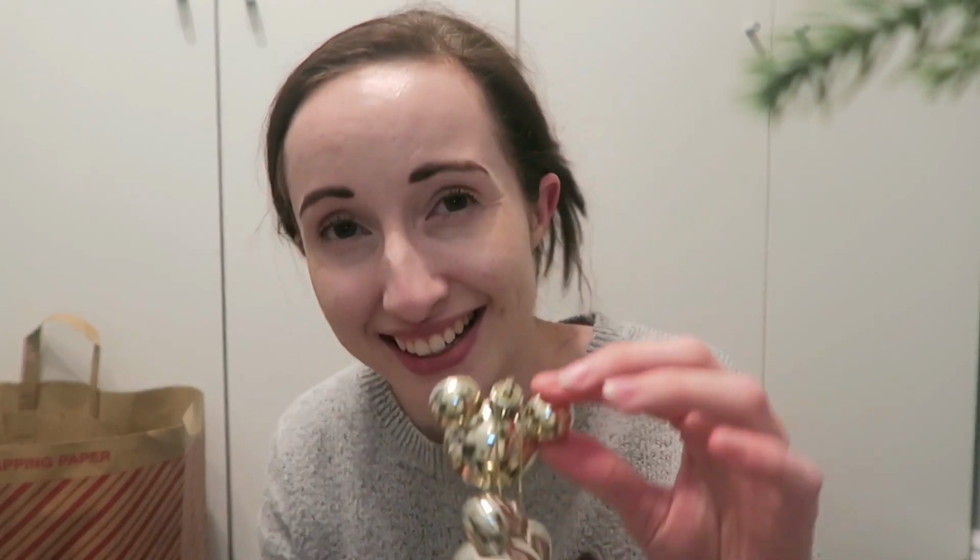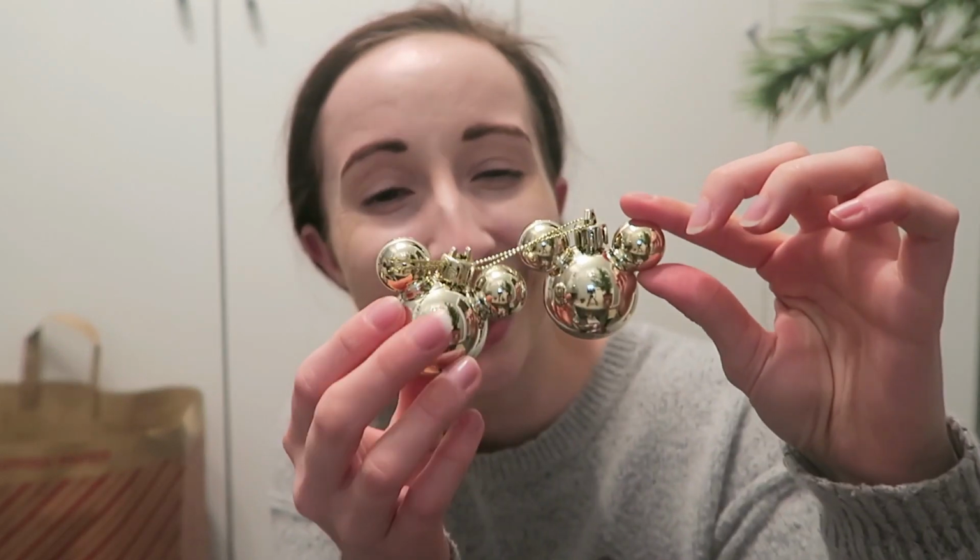Oh my goodness! Look! Oh, that one's broken a little bit. There are some non-Mickey ones as well. Oh, there's a red Mickey. Oh, there's a little red matte one. There's a red Mickey one, some gold normal ones. Oh, that's so sweet. I love that. I'm gonna have so much fun assembling my tree when I'm back in the office on Friday.